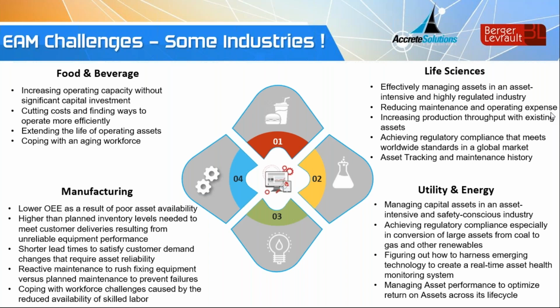This can make a huge difference in the F&B industry, as assets are quite complex and interconnected. For example, you have conveyors, fasteners, filler machines, etc. So if something breaks, the whole food production line comes to a stop. So that was about F&B.